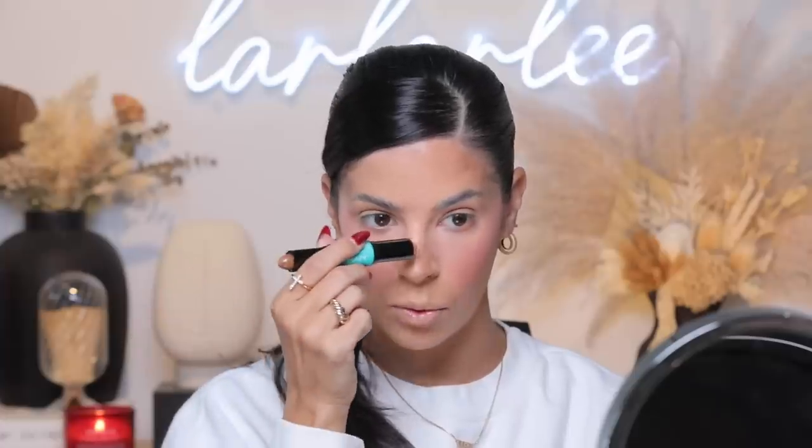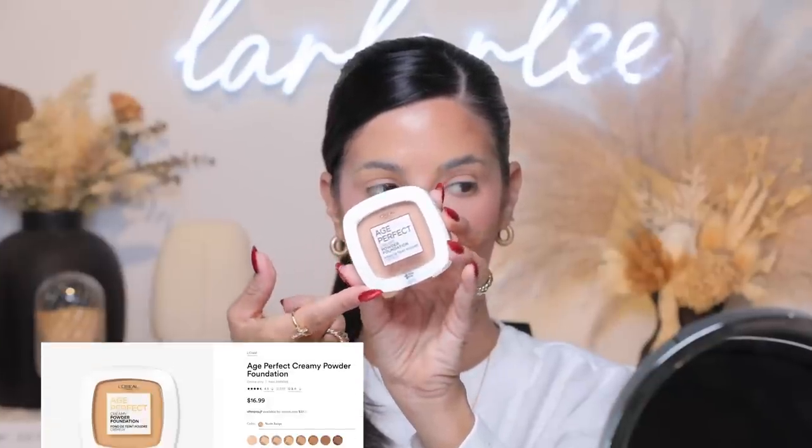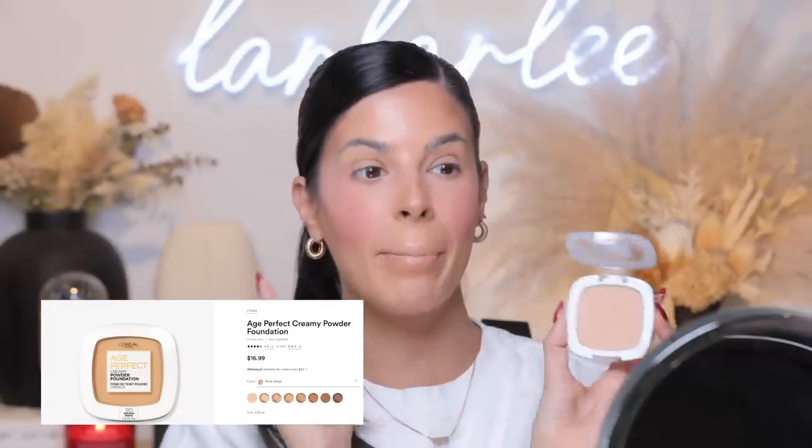Oh, wow, that's nice. Oh, wow, look at that. Whoa. You guys, whoa, that is so pretty. I think I like the highlighting in even more than I like the contour in on the stick here. It's really nice. Okay, I got the Perfect Age Powder Foundation by L'Oreal and I just wanted to try it out. I picked it up in the shade 310 Nude Beige.